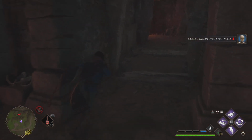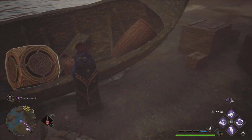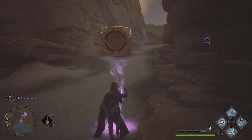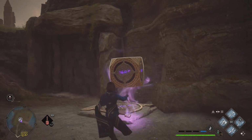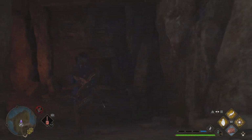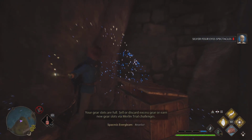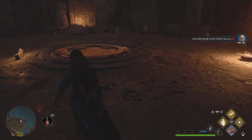Chest with gold dragon-eyed spectacles. Bring this over to this one. Gone. Alright. Oh no, is this a puzzle? Nope, just another chest. Oh no, my gear slots are full. Does that mean I couldn't pick those up, or... Okay, I could, but I gotta go sell my shit now.